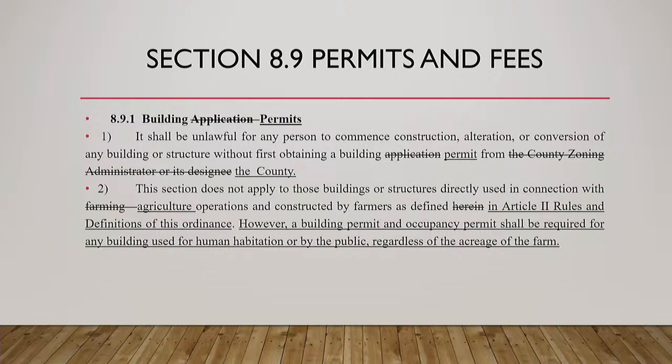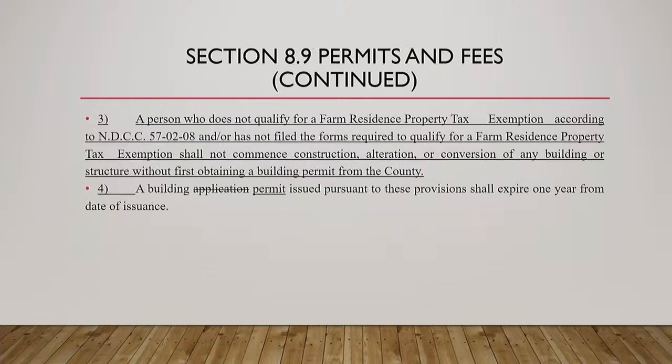And also another change is that the section does not apply to buildings or structures used in connection with agriculture operations. That's how it appears in the Century Code, and constructed by farmers as defined in, and we put down where the definition is found in our zoning ordinance. However, a building permit and occupancy code shall be required for any building used for human habitation or by the public, regardless of the acreage of the farm. And the approval of this would make this consistent with chapter 54 of the Century Code.